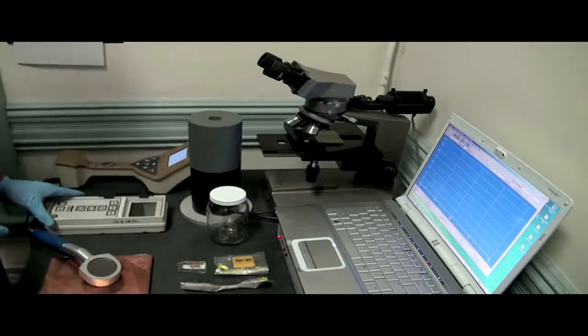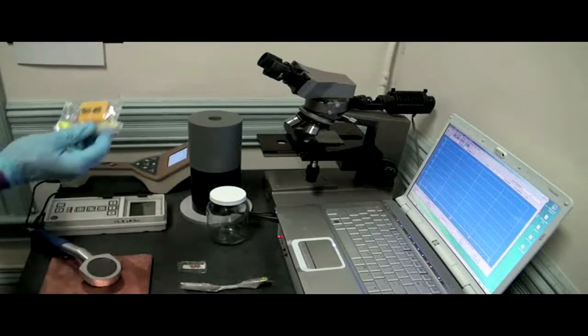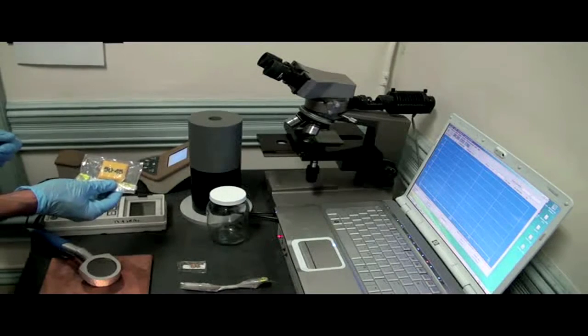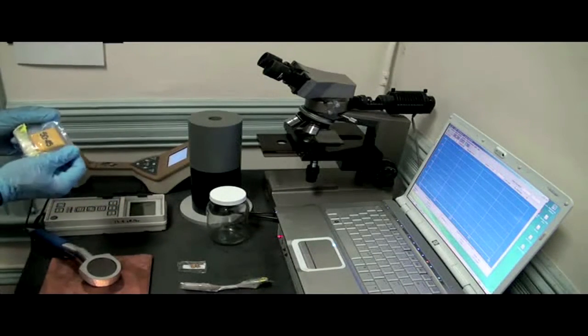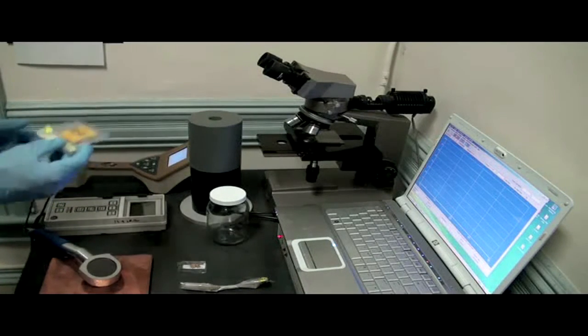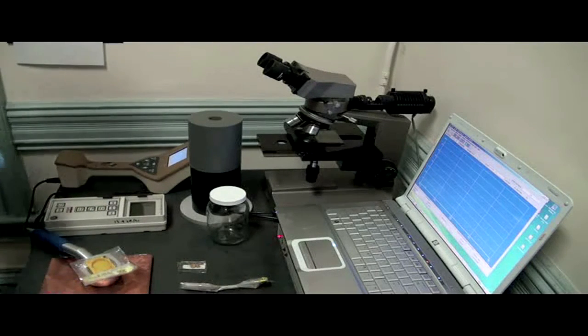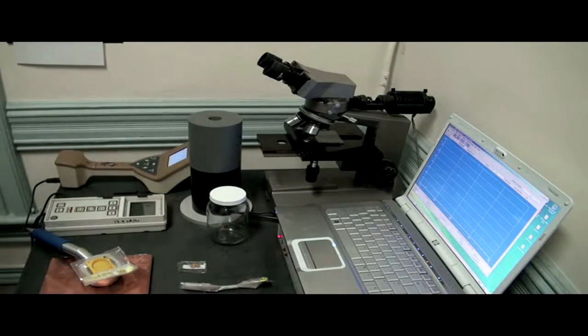So I want to take a little item that was gifted to me by a friend from Russia. And this is a piece of the control panel from the Chernobyl power plant. This is an indicator light that tells whether or not one of the control rods is in or out. So if we take this sample, we put it on our Geiger counter, and then right away we can see that there's more radioactivity in this sample than there is in the background.